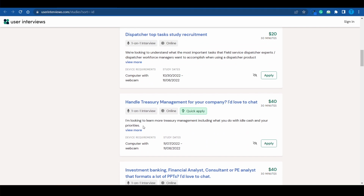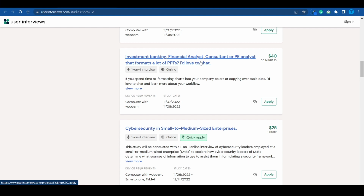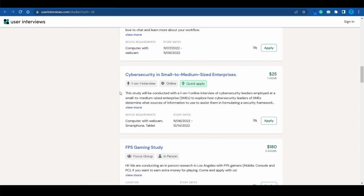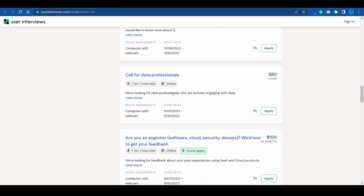However, they are targeting a very specific demographic, so most people will not qualify for it. This one is targeting consultants or financial analysts. Again, not anyone will qualify for it. This is all about cybersecurity. This other one is about gaming. So there are tests in all sorts of fields of activity.